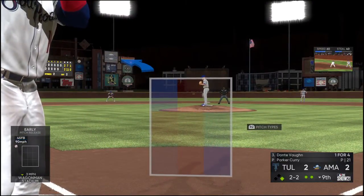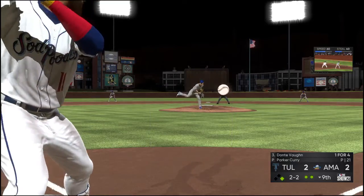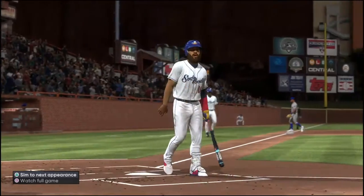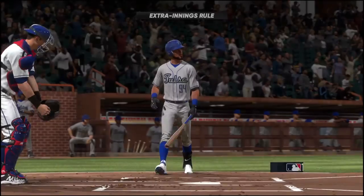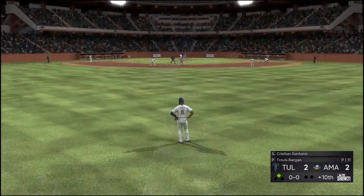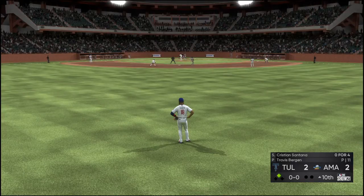Man, this guy's a grinder. Fouls off good pitches and doesn't seem to swing at the ones just off the corner. This guy's a pitcher's nightmare. Got him! And he goes down on strikes for the third time. We are into extra innings, and that'll give way to the third baseman, Christian Santana.